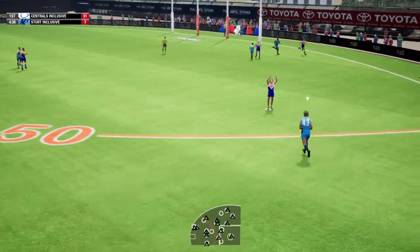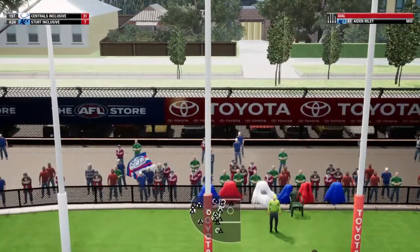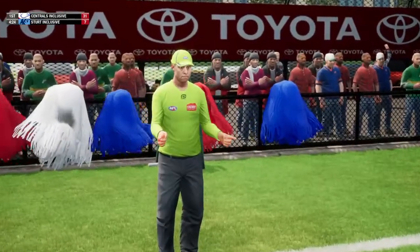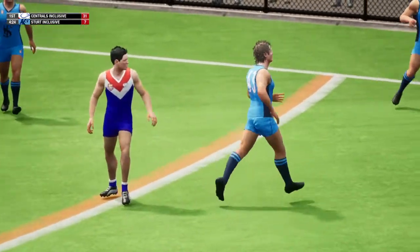Move it on. Going for goal number one. They'll be pleased with that effort. A nice long goal. He's excited about that one. The Blues produce the margin.